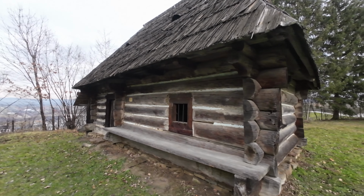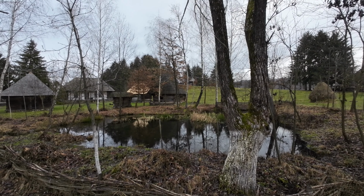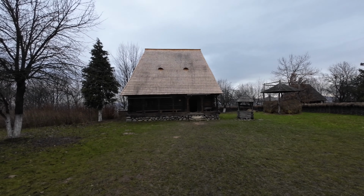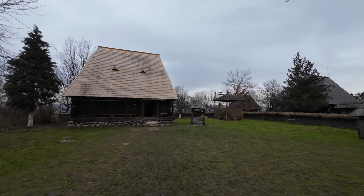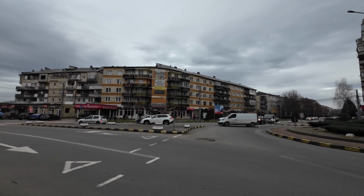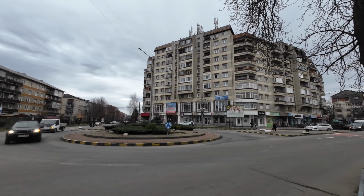The museum is located on top of the hill. When I was visiting the museum, the sound of an air raid from the opposite Ukrainian side was heard. But this Romanian side of the river lives a usual life.